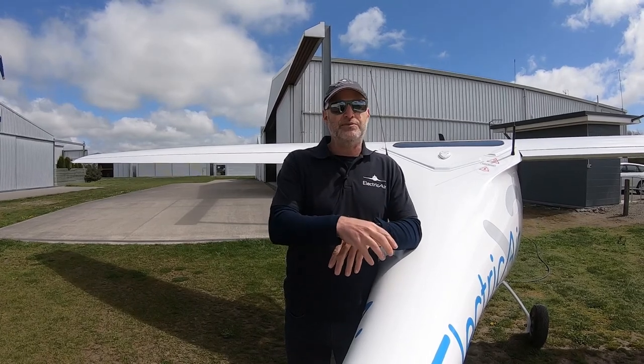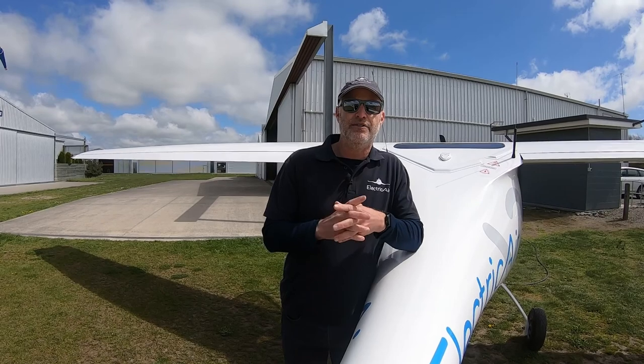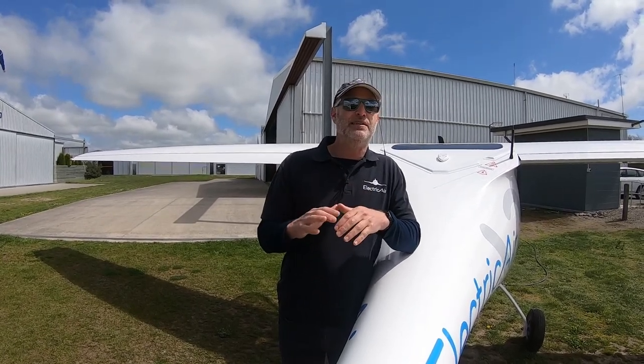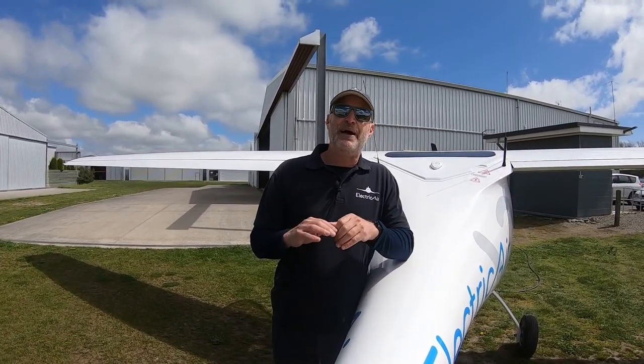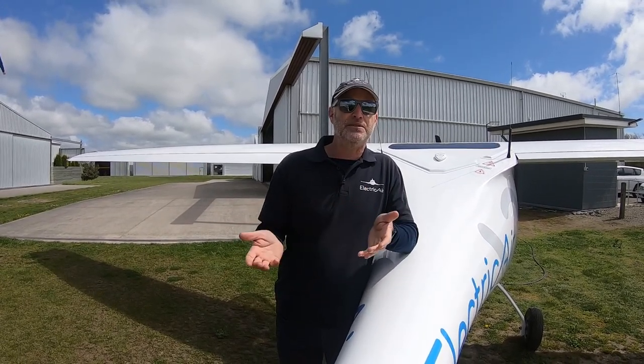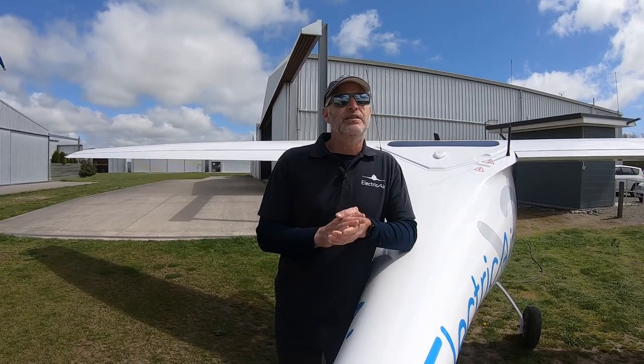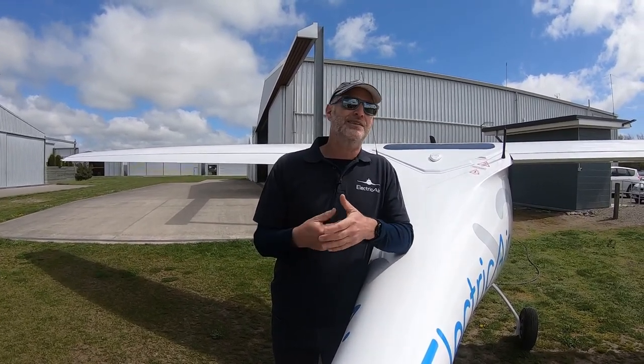Some of the aircraft like this, which are in the light sport category, would burn a lot less, about $30 an hour. Maybe $40 an hour. But it's still, if you took the best combustion engine equivalent, this would still be 10 times more efficient than that in terms of cost. So there's a big financial saving once it's here.